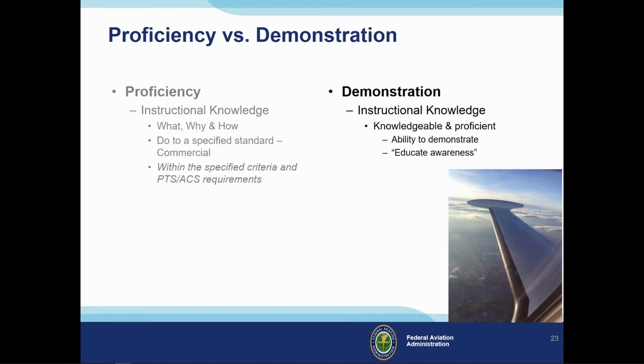And then the demonstration stalls. What we're looking for is instructional knowledge, and looking for the flight instructor applicant to be knowledgeable and proficient in being able to accomplish the maneuver, but we don't have designated set criteria to it. We're looking, one, that they recognize what it is, two, have the ability to demonstrate it, and three, that they know it is a maneuver that we advocate to be used for educational awareness purposes when they're out there training their students. That's one of the things.